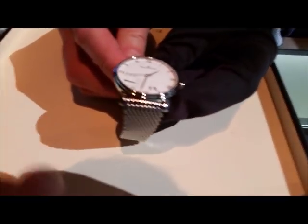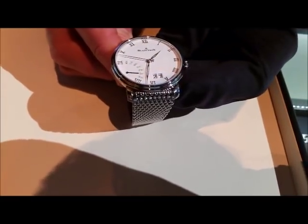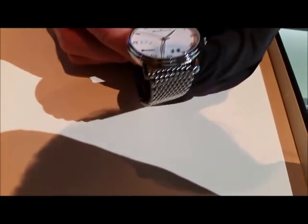So the layout has that asymmetrical. Yeah, I do like the. And what's the water resistance on that one? 100 meters, which is 1080. Yeah.